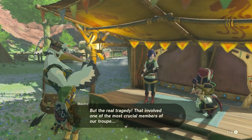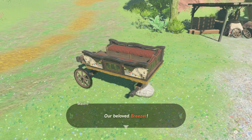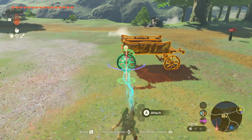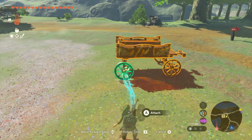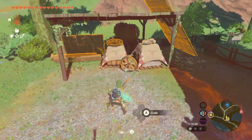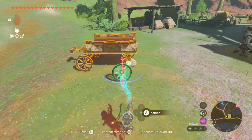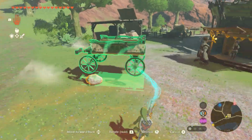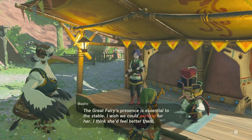Before we can do that, we need to fix Breezer, the band's beloved wagon. Luckily, there are some wheels nearby. Carefully place 2 wheels onto the wagon with Ultra Hand. Speak with Mastro, and they will get into the wagon.